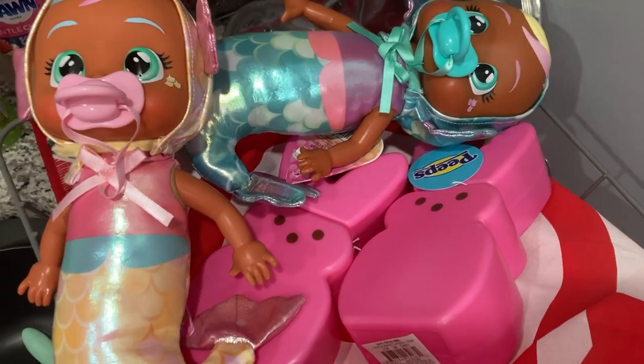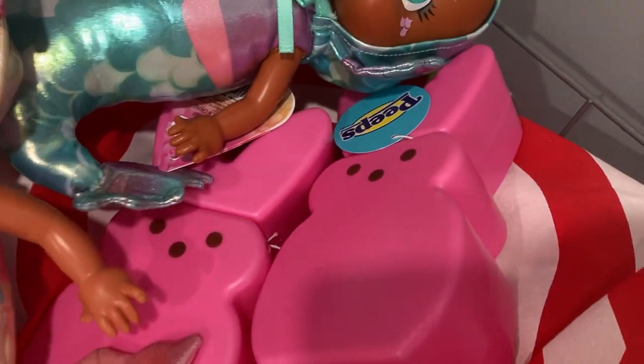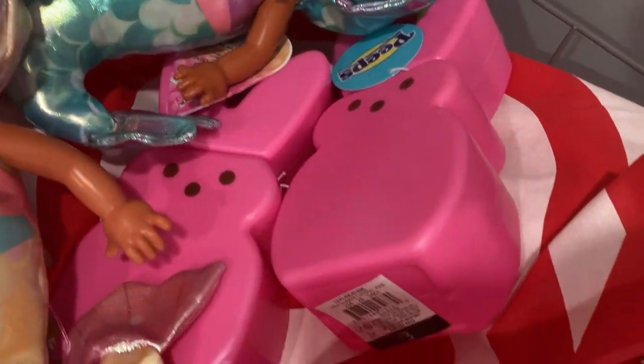Guys, this is my cute little haul. I bought a lot of stuff actually, but I just wanted to show this because I guess this is what people like the most.